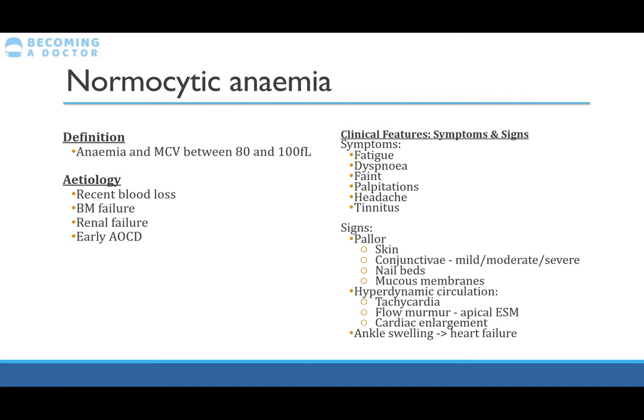Okay, so normocytic anemia. This is when the mean cell volume is between 80 and 100. I don't know if I mentioned earlier, sorry. For microcytic anemias, the mean cell volume is under 80, and for macrocytic, it's over 100. So yeah, that's how we remember it. So normocytic is 80 to 100.